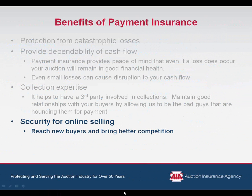We talked about online selling, and whether you are or you aren't doing it right now, I think it's something that everyone is going to be doing eventually. It may take a little while for everybody to get there, but it is going to happen. Doesn't it offer a little more security and peace of mind, knowing that even though you don't know your buyers as well, you've got some protection in case there was a problem?